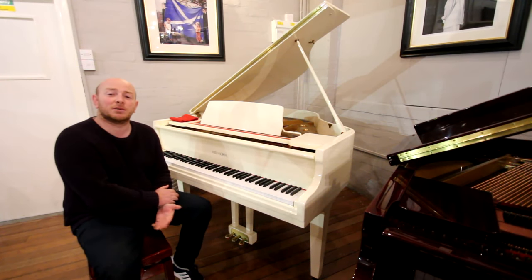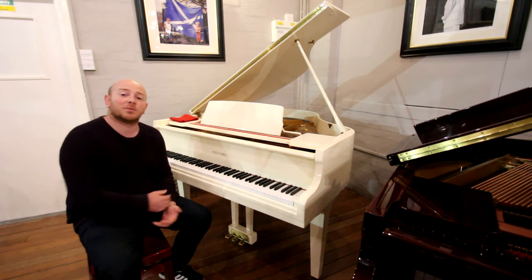As I say, we've got about 200 pianos in our Christmas selection and you're more than welcome to come down and try them at any time.